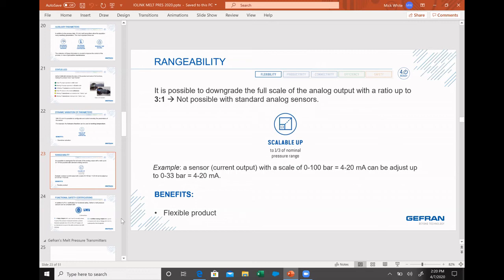Customer, can manage far fewer codes within your stock list. A 10,000 PSI sensor can be turned down for use down to 3,000 PSI with no loss in accuracy, repeatability, that kind of thing. So far fewer products to consider, far fewer to manage an inventory for a large plant.